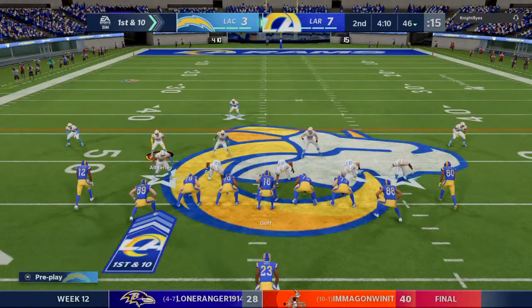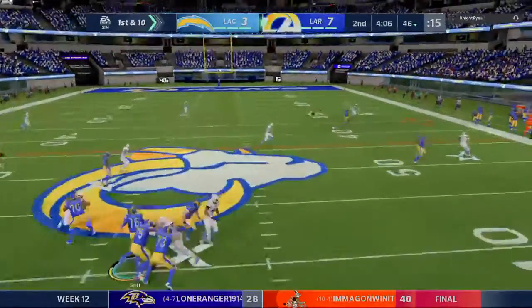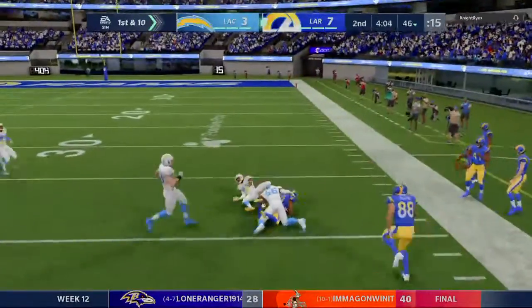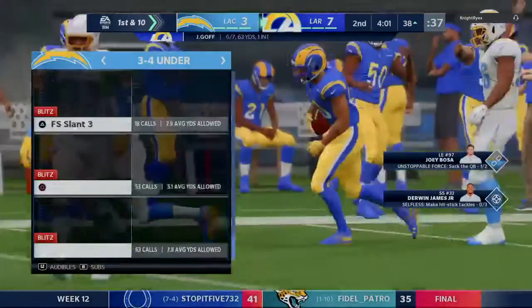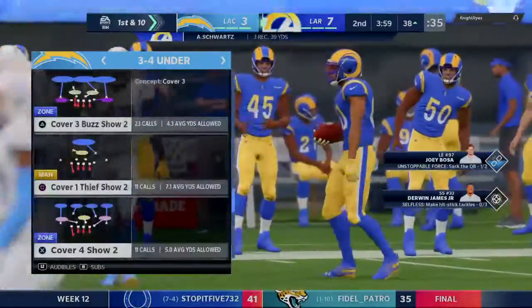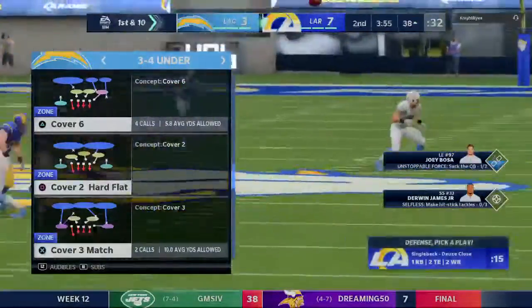Here's 1st and 10 up at the 46. Now it's gone. Right, and that's complete. And they'll get him down as he's inside the 40. 16 yards is the pickup there, and a 1st down for L.A. 48-yard line.